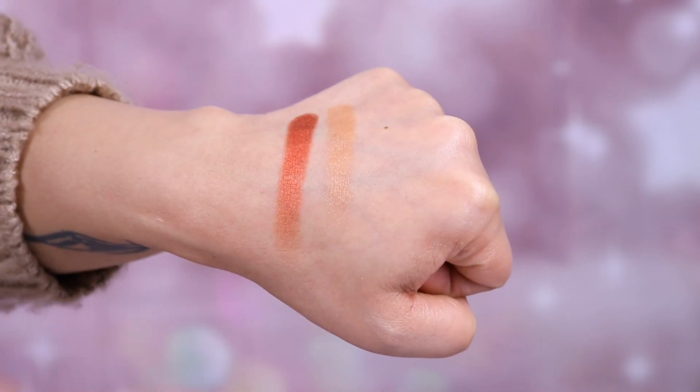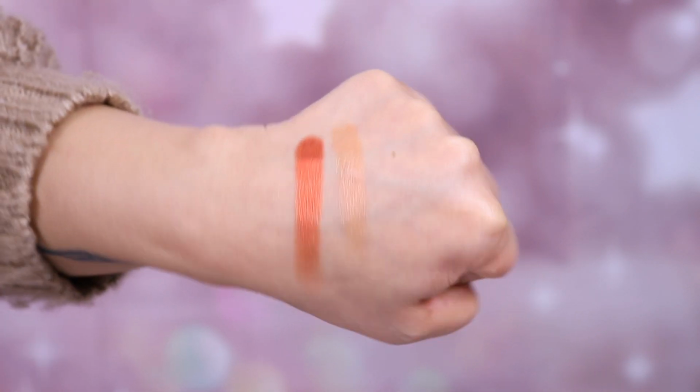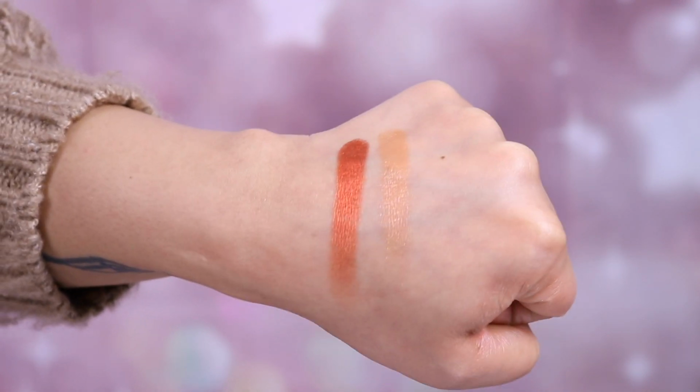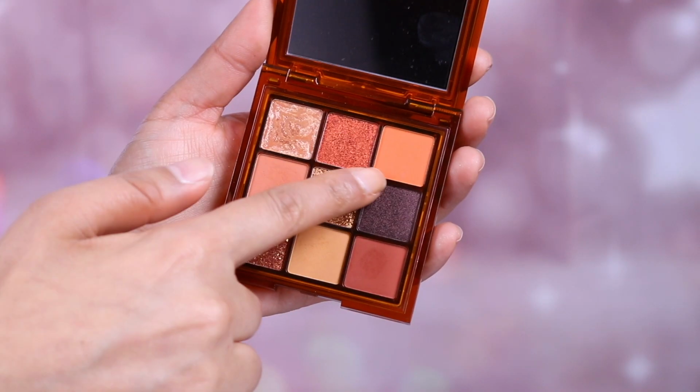Now this first one is still good, but it's one of those ones you have to layer quite a bit, whereas this one you would only need to layer once. It's absolutely gorgeous, but again I would describe it as a burnt orange rather than cinnamon sugar. I don't know. This one is number 3.